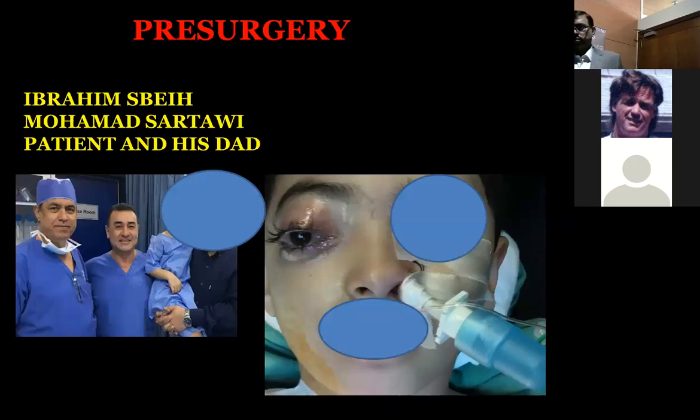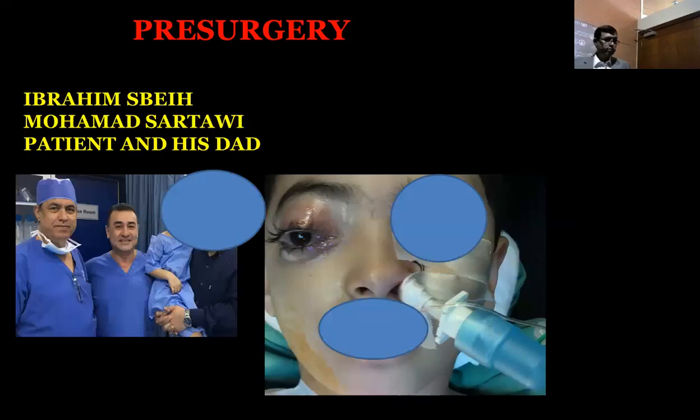It has its proponents and opponents, especially considering the complications. The major indication for nasal intubation is dental surgery, if the patient has severe trismus, and in case of difficult intubation, using a awake fiber optic intubation.